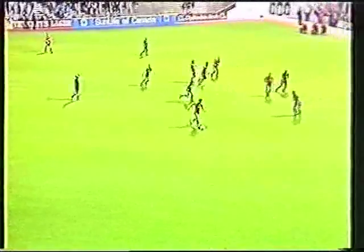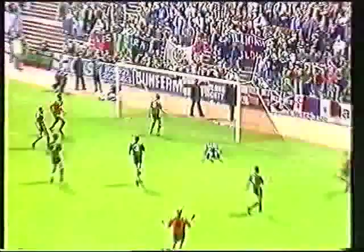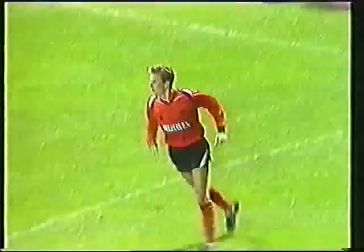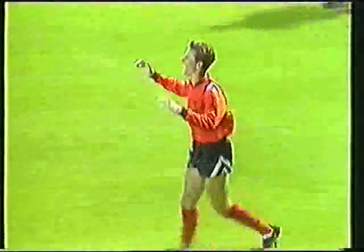A shooting chance for Van der Hoorn. His right foot, it's fly. Dean Smith, a chance for United, and it's Gallagher on the rebound. And Dundee United are 2 ahead. Van der Hoorn with the shot, Gallagher with the score on the rebound.